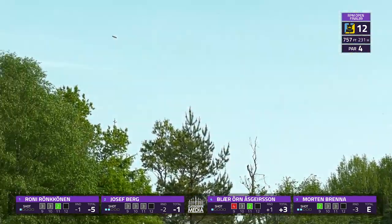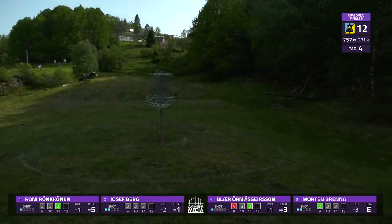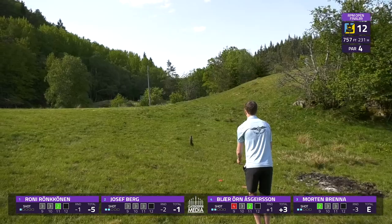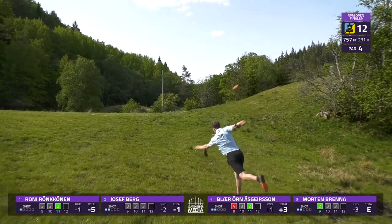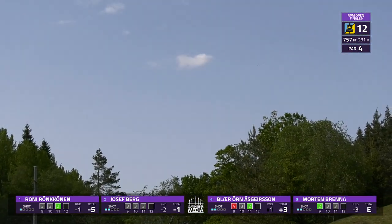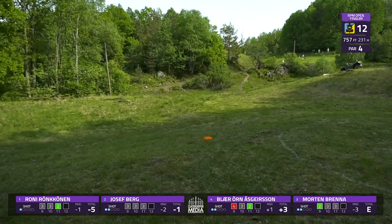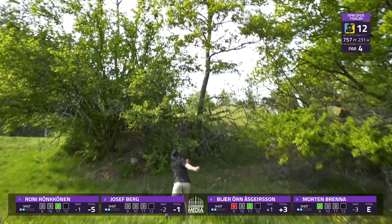Ooh. Big spike hyzer. Oh, it's going to get to the camera. Oh! What a shot, Morten. Wow. Giving it a run and absolutely bullseyeing it. As a player, Blair just needs to pick the same line. Just give it enough. Looking pretty good. Great shot. Very nice. Ooh, he has an outside route.